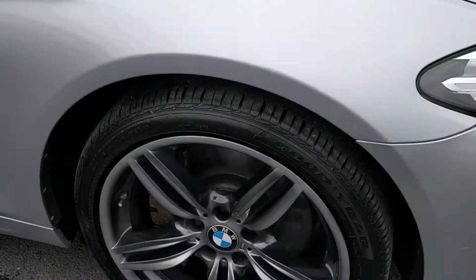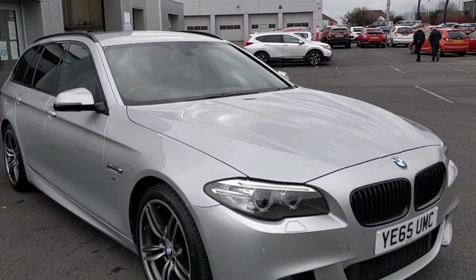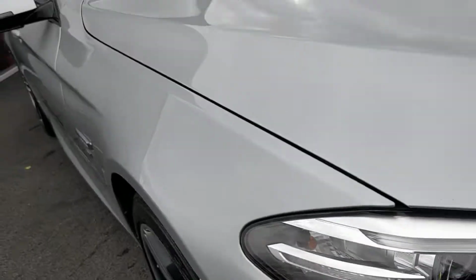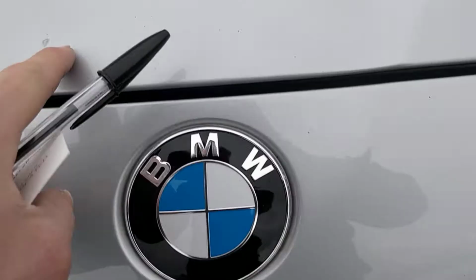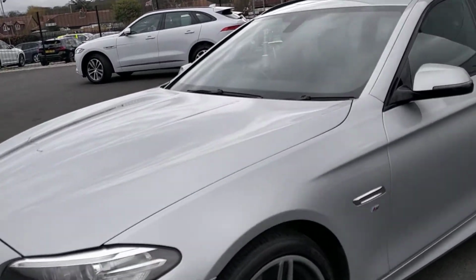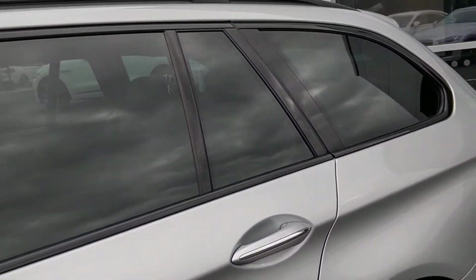This really is a car that's been well looked after, and I am struggling to fault it, I will be totally honest. There's a little mark just on the front bumper there. There we go, it's the size of my pen, you can see how small it is. A few little stone chips on the bonnet there. They have all been touched in, and there's a touch-up stick in the glove box, a BMW genuine one of the colour. Honestly, I'm really trying to be super critical. No scuffs on the wing mirrors. It's just a lovely car.